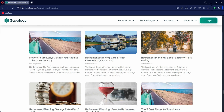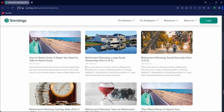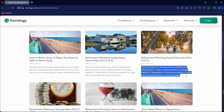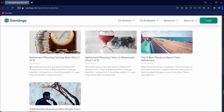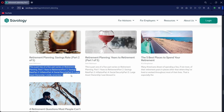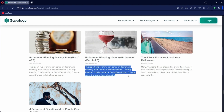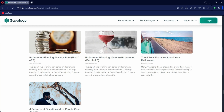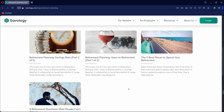You answer a few basic questions about your income, expenses, savings, and goals, and within minutes, Savology builds a personalized financial plan. But it doesn't stop there. You also get a full financial report card that grades key areas like savings, debt, insurance, and retirement readiness. The platform then offers prioritized recommendations, which makes it easy to know exactly what to work on next.